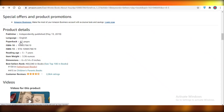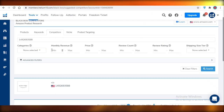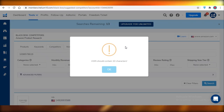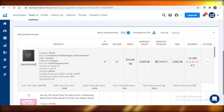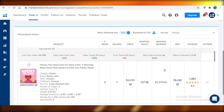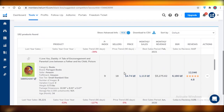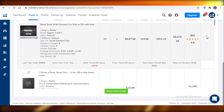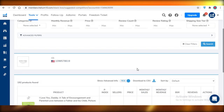Now we're gonna take a look at the sales that this book is generating. So we're gonna copy their ASIN number and put it in our Helium 10 Black Box, like so. And now these books are also generating revenues of over $800, $52,000, so that's a lot of money, $1,500. Their monthly sales are also increasing, and their prices are somewhere between $6 to $20, depending on the book and the type of content that is present within the book.